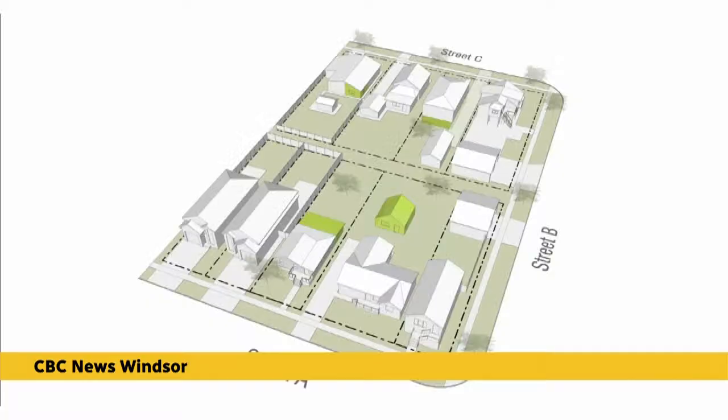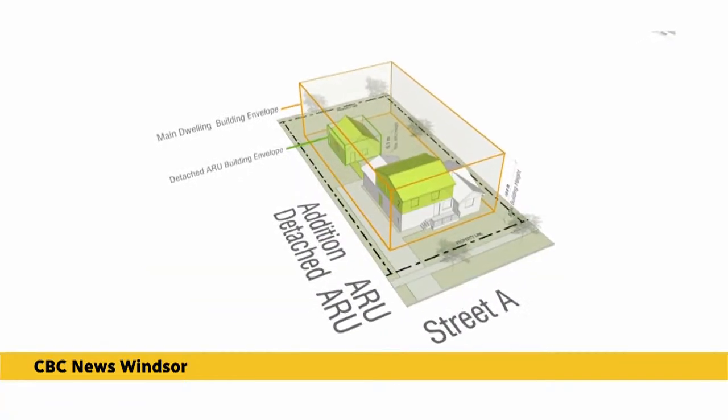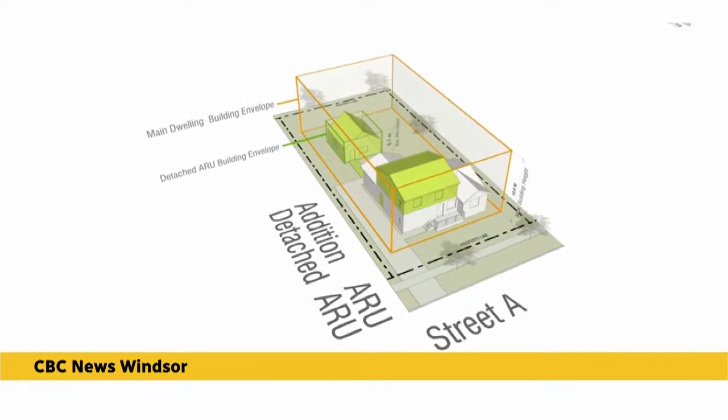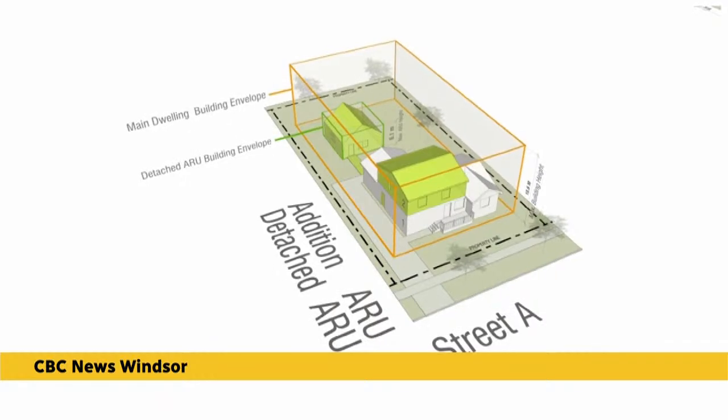But the biggest contention is the 4 units as a right condition. How many units will be allowed on a residential lot? A unit is a livable space with its own kitchen, washroom, and separate entrance. Here's what that can look like: a single detached home, a suite in the backyard, and another unit on top of the garage. Ontario's government allows 3 units in any neighborhood in every city or town.